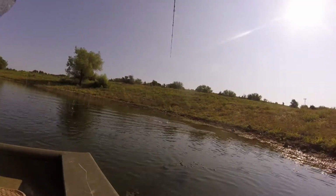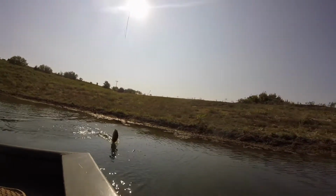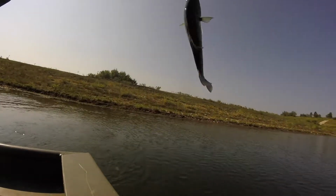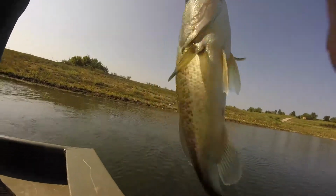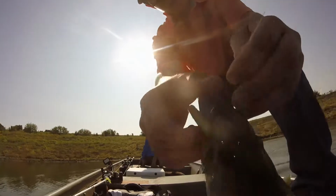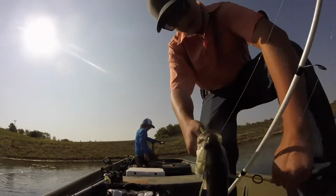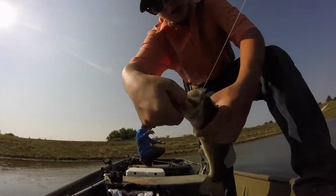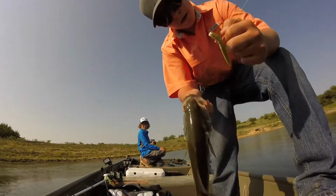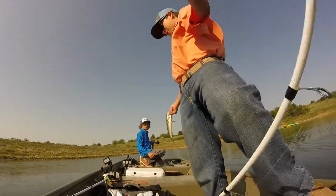Fish on. I missed him once and got him again. There we go. See how they've been swallowing it, literally swallowing it. His stomach's in his mouth, and they're just eating this little white and green worm alive. Very nice one, Max, though. I think that'll go in the cooler.